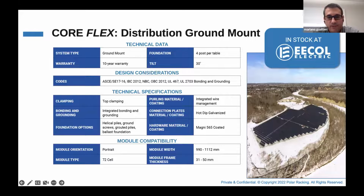Module compatibility. This will give you a good sense of what can and cannot fit within the racking. As you can see, module width is the most critical aspect, up to 1.1 meters or 1,112 millimeters. It's mostly 72-cell module types, but 60-cell can be dealt with if there are still some out there. Frame height ranges from 31 to 50 millimeters, and we have different kits to accommodate different heights.